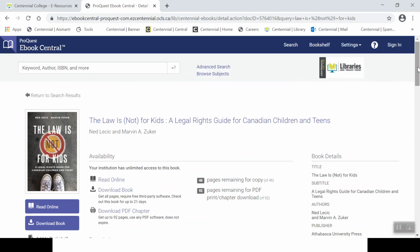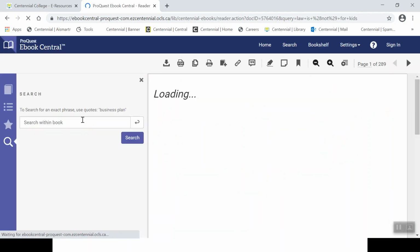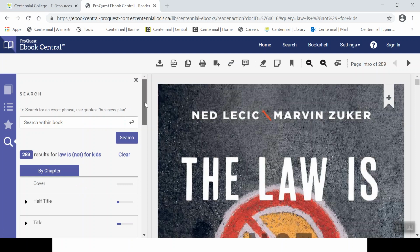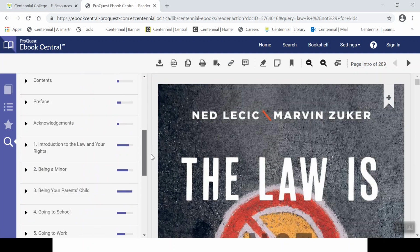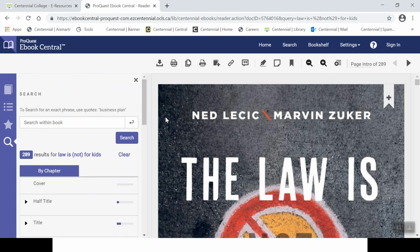We'll open that up. And you see there's a couple of options. You can read online, download the book, and so forth. Let's read online. Reading online means you can sift through the different chapter headings, or you can also turn it page by page, and you can search by keyword within the book. Let's do that.